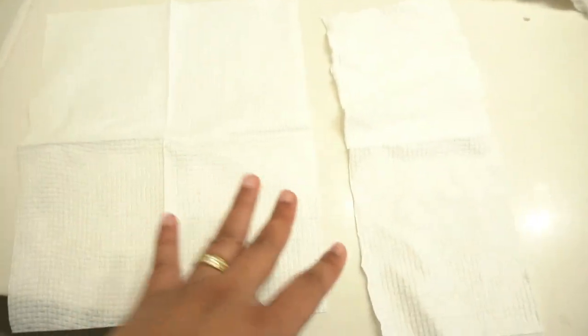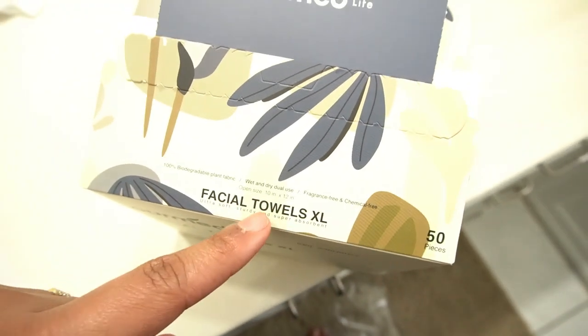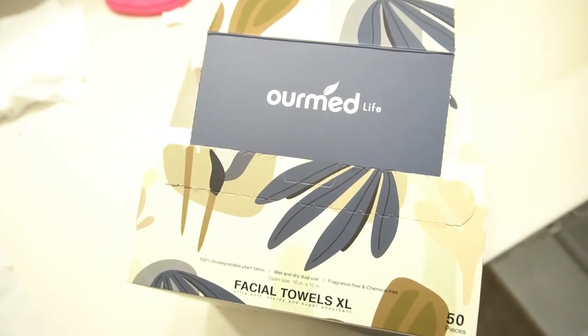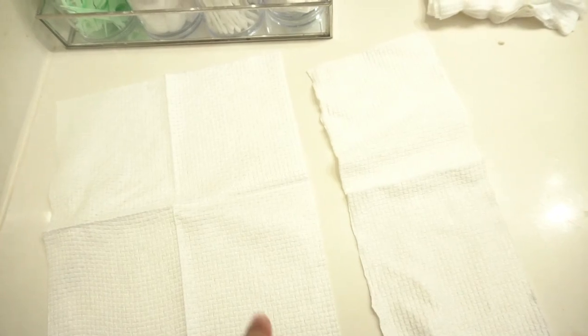But once I try them, I'm going to tell you guys how I like them. I put half here, which is 25, and half is still in the box. It comes in a 50 and it's XL, and I pay a good 8 something for it. Clean Skin Club is $17 now, so I half the price. For all the girls that are frugal, this is going to be a great alternative.